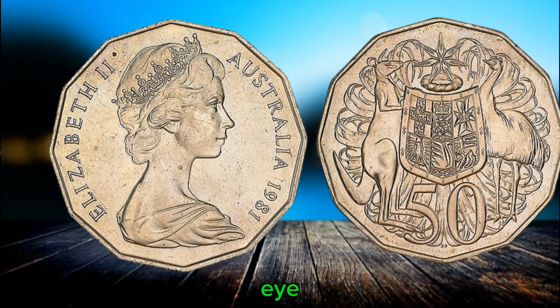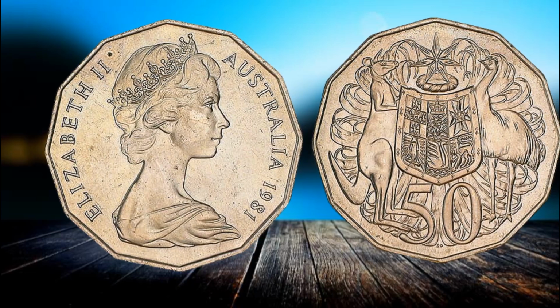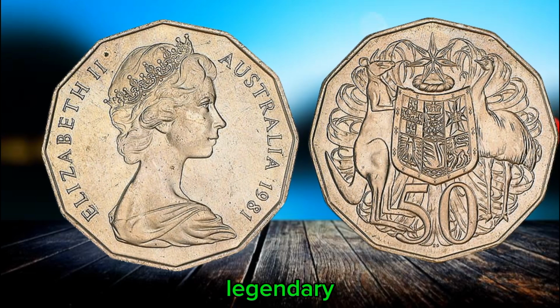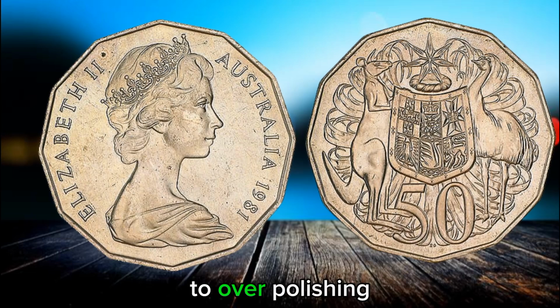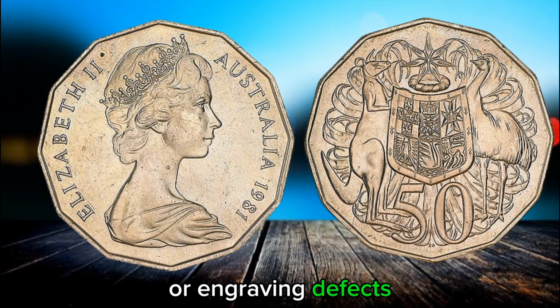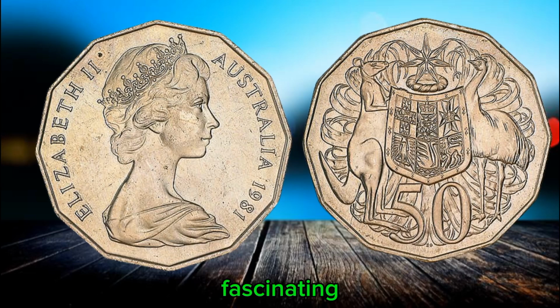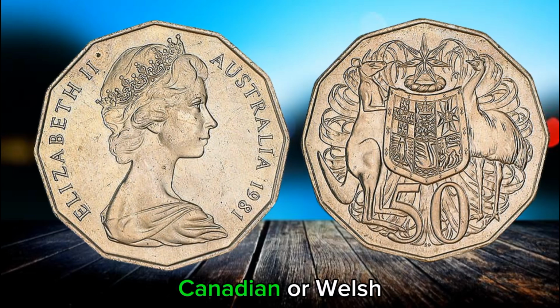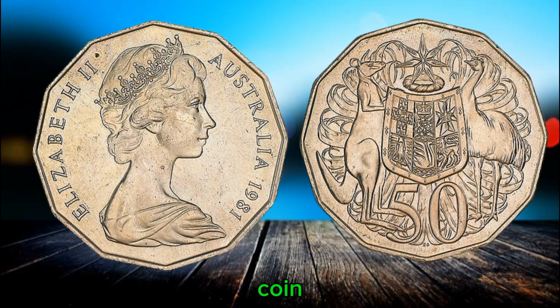To the casual eye, they may look like harmless die marks or incidental scratches. But in the world of numismatics, these marks are legendary. They are the result of a die variety, most likely due to overpolishing or engraving defects in one of the dies used at the Canberra Mint. What makes this fascinating is that it's only found on coins minted in Australia, not on the Canadian or Welsh strikes. That makes it a telltale marker of a Canberra coin.